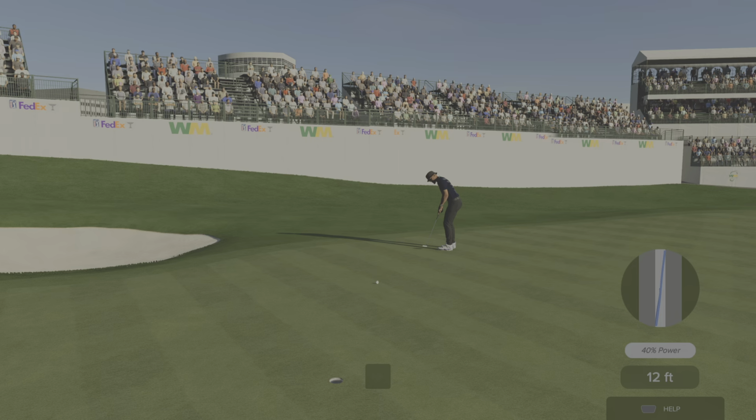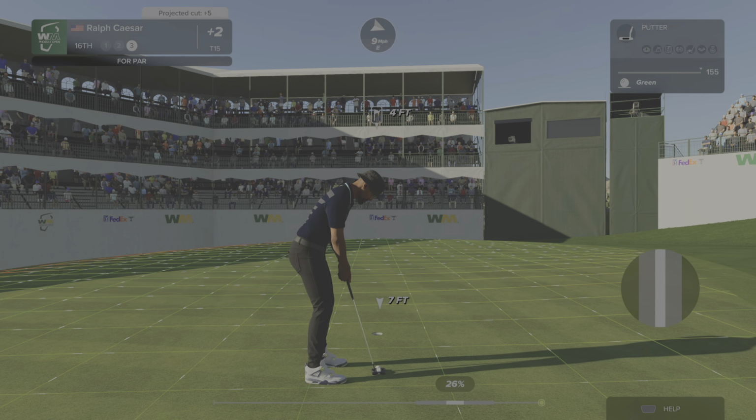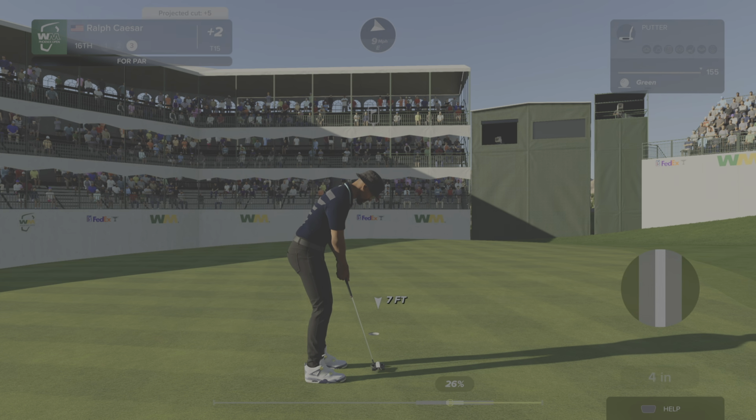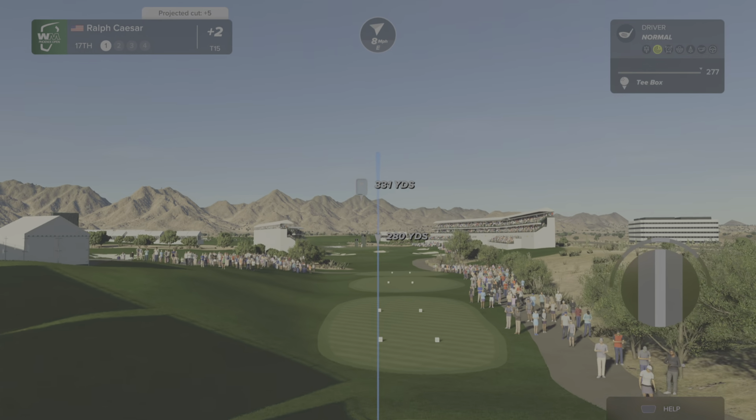Yeah, that looked to be a bit of a misread. Sometimes when you try and get it up the hill, you just forget to hit it, and it seems so in this case. Oh, Canada. Brooke Henderson leads this tournament.